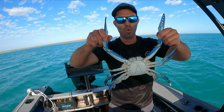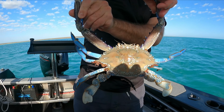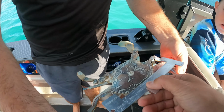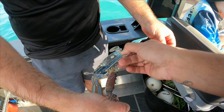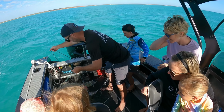Oh, that is a big dog, baby. Big dog. Yes. Oh, look at that. He's been in the weed. That is a clean crab. Look how clean that is. That's awesome. Let's go. Oh, yeah, baby. Look at the size of it. Barnacles on you. Look at that. Huge. There's another. Sweet. Their family.